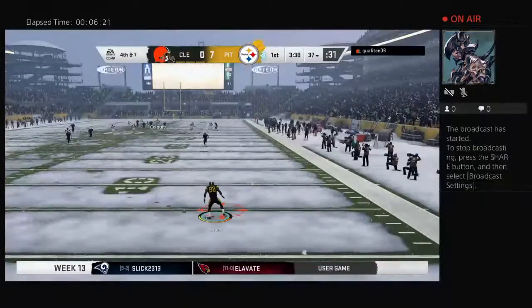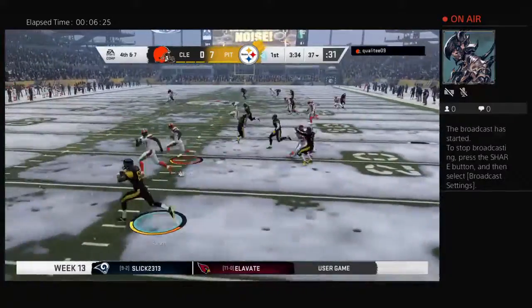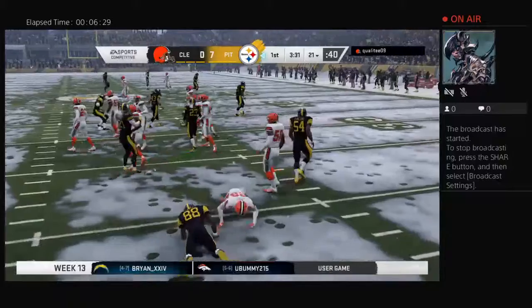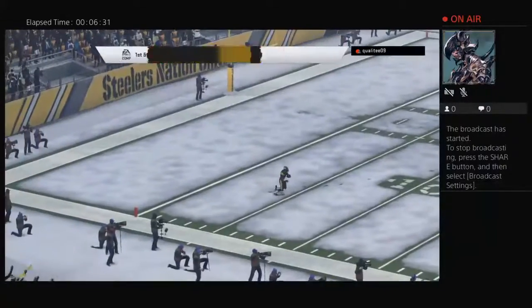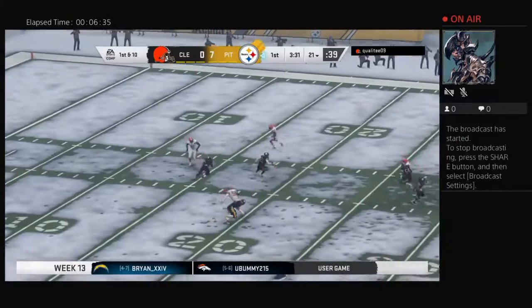Only 2 punts for him last week in the loss as he gets this one away. He'll return it from the 6. Well, he wasn't too far from breaking that. Officially, give him 15. And out will come the offense as they take over.